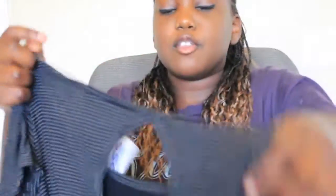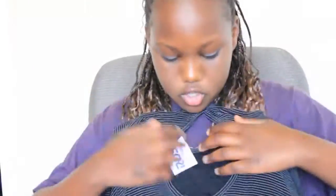And then I got this. I know there's a cutout, so for dress code, for my school, mostly for middle schools, you cannot show your skin at all. Well, you can, but you know what I mean.